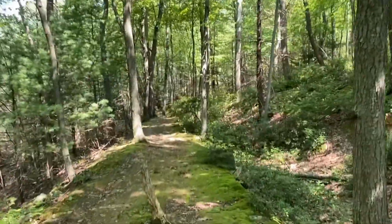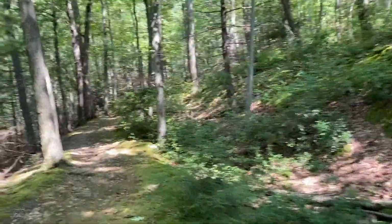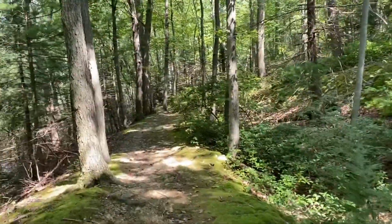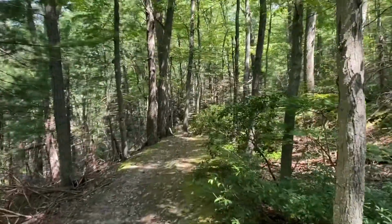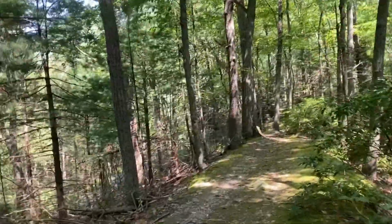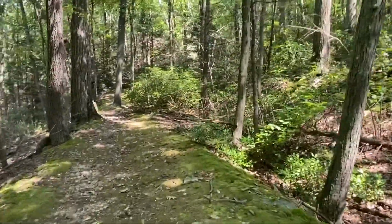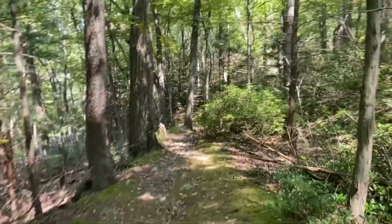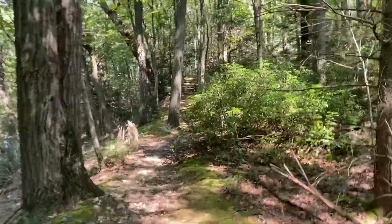Anyhow, I think we are walking on top of an old railroad bed, maybe. And I think, don't know all the history of this at all, but I believe it was an abandoned tunnel from the railroad days. And kind of reminded us of one that we found in Buchanan State Forest. We are in Tuscarora State Forest today.